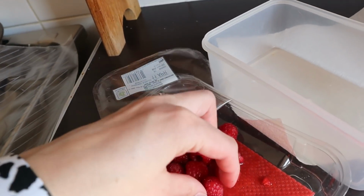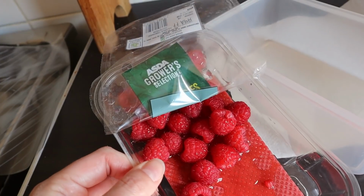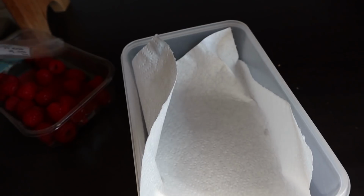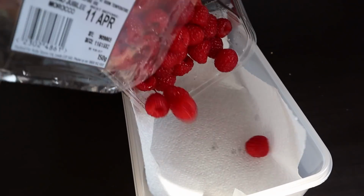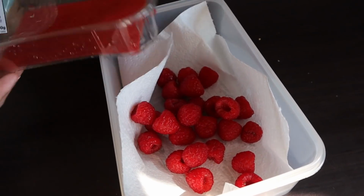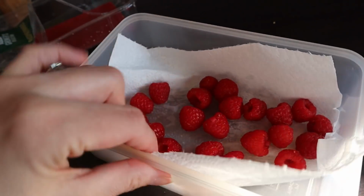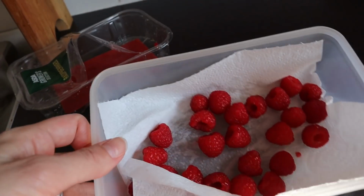Raspberries like this, obviously you need to wash them, but then if they sit in this water, they're just going to go really mildewy. So drain that off and then pop them into a Tupperware bowl or something that you can seal, with some tissue paper just to get off any excess water, and then you can pop them into the fridge and they're going to last a lot longer.